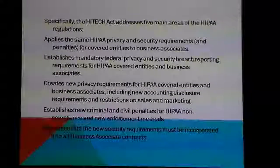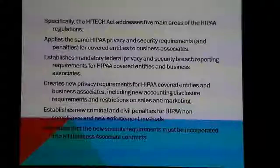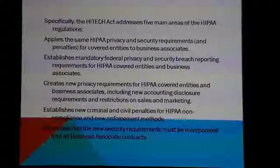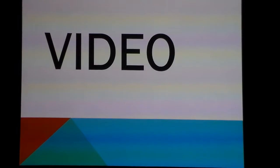The High-Tech Act addresses 5 main areas, and it works alongside the HIPAA rules. It applies the same privacy and security requirements as HIPAA, establishes mandatory federal privacy and security breach reporting requirements, which is what I said earlier, if the breach is big enough for Rita and I have to report it to the state and the government. It creates new privacy requirements for HIPAA entities and businesses, and it talks about the penalties for violation of those things.